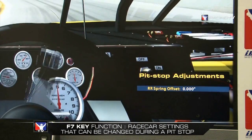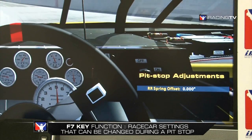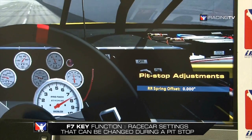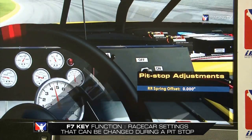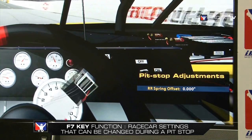The F7 box is your pit stop adjustments. These are things that you can adjust on your car when you come into the pit stop. Think of it as things your crew can do to your car when your car is physically stopped. Not every car has options here, and the cars that do, a lot of them are different.